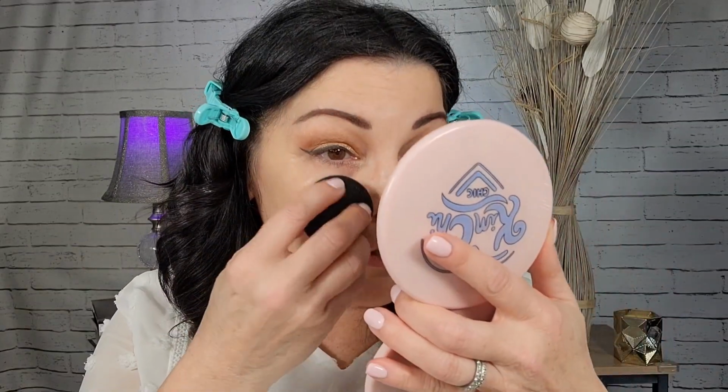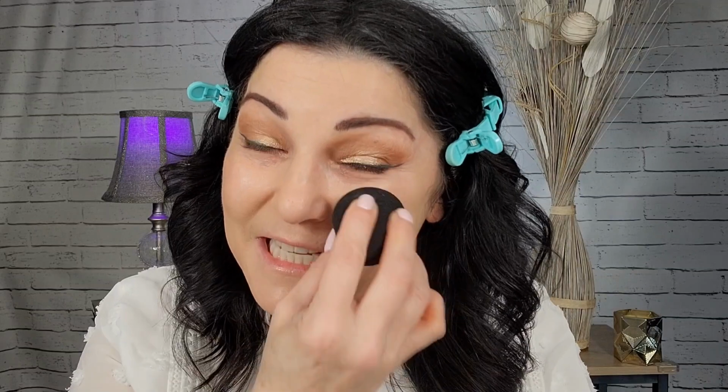Okay, another tip I have, you guys, for a flawless finish. I always go back in with a sponge and I just add a little bit more product on there. And I'm telling you, it makes a huge difference if you use a brush to always go in and really press this into the skin. Take your time. I do cut a lot of this out when I am filming and editing because I do spend a lot of time pressing this into the skin.